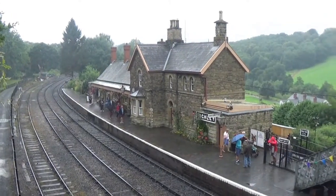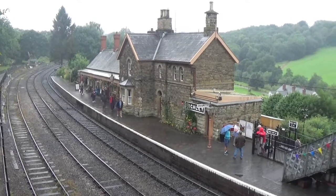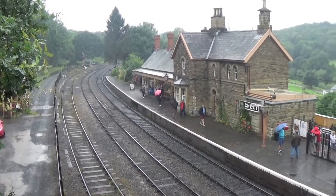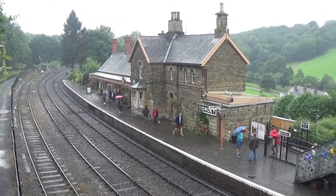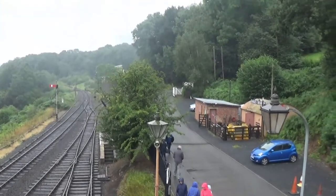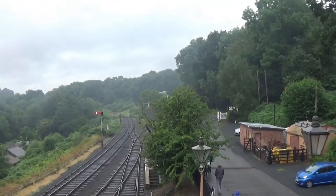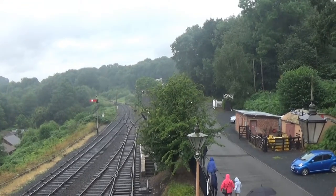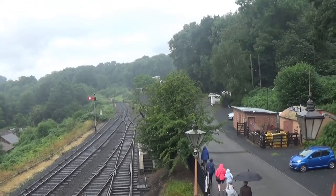Hey guys, we've just arrived at Highley. It's a three-track formation here, but what we're going to do is go off and have a bit of lunch over here. There's a little cafe there, just in behind the trees. It's called the Engine House, and then we'll have a look around the Engine House as well. So, see you in a couple of minutes.